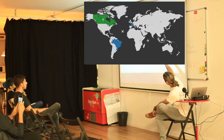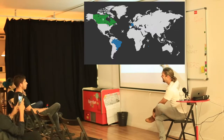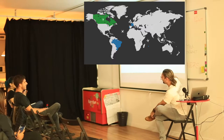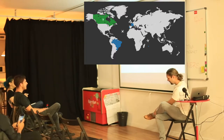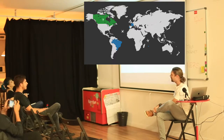I'm from France, but my parents are from Portugal, which is here. So yeah, it's lost in the middle of the ocean. Yeah, it's smaller than that, okay? But I put that square because it would be too small. And hopefully I will be moving to Canada soon, normally.